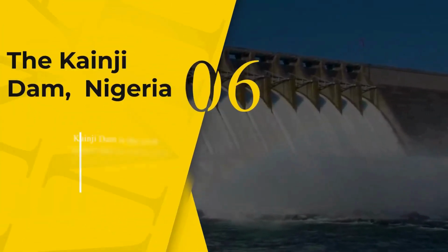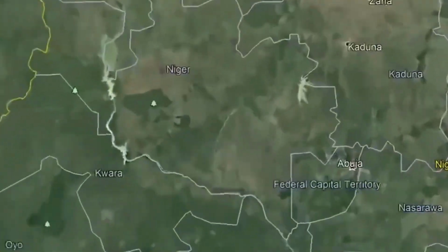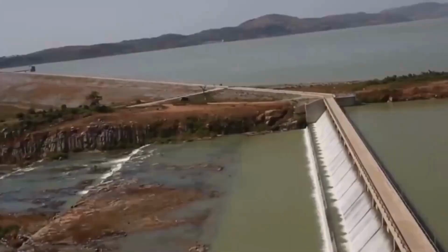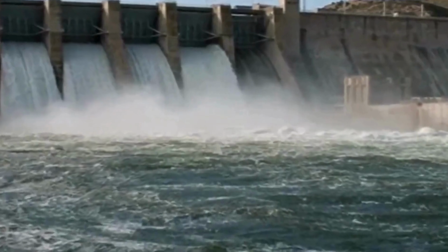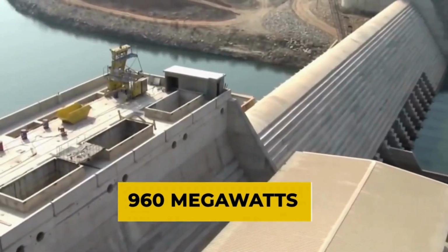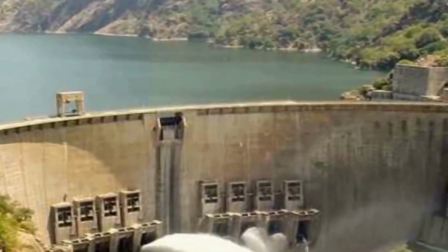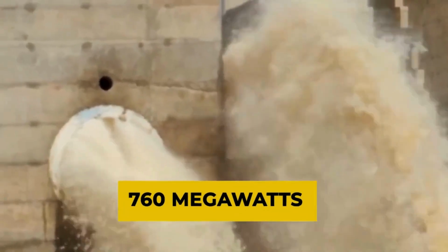6. The Kainji Dam, Nigeria. Kainji Dam is the 6th largest dam in Africa and a 7.2-kilometer-long gravity dam on the River Niger. It was completed in 4 years and opened in 1968. The hydroelectric plant at the dam was intended to generate 960 megawatts of electricity. It's rather unfortunate that only 8 of the planned 12 turbines were installed, resulting in a lower capacity. The plant currently has a 760 megawatts capacity.